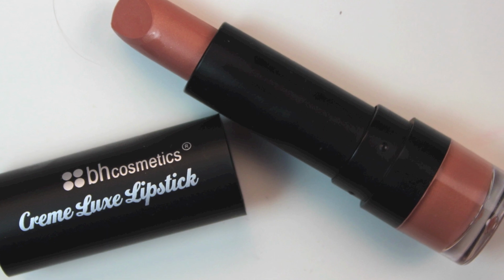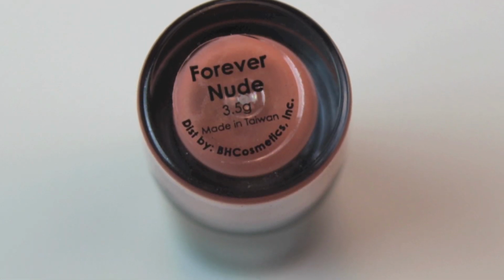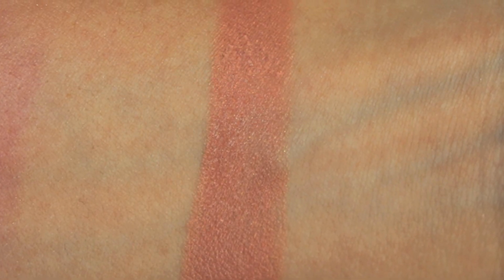And then the lipstick that came in this is their Cream Lux Lipstick. Have not tried this line yet, and the shade it came with is Forever Nude. Pretty much a very basic matte, slightly cream finish nude shade. I'm not in love with the color for me, but in general, as my first sampling of this lipstick line, I do have to say it's really creamy, not super long lasting. I'd give it like an hour and a half before it wears off totally, but it's a pretty okay lipstick.